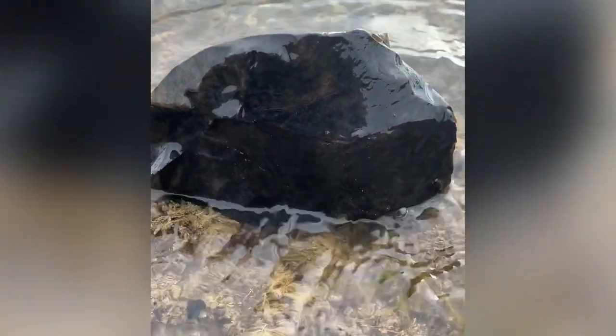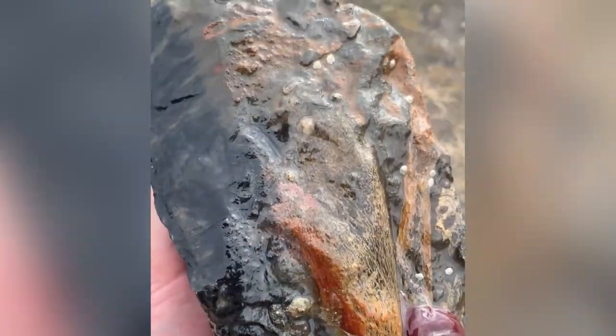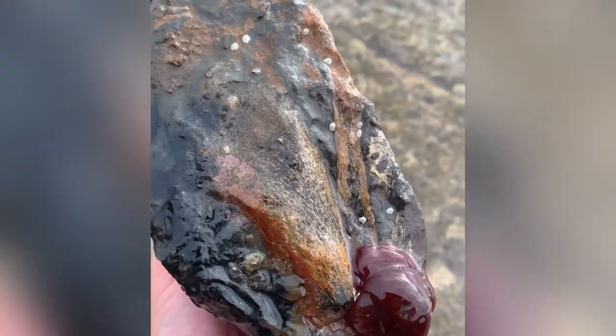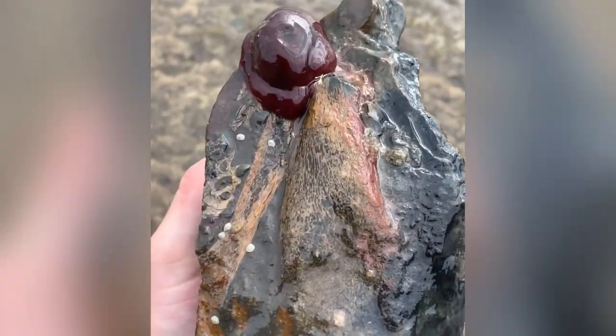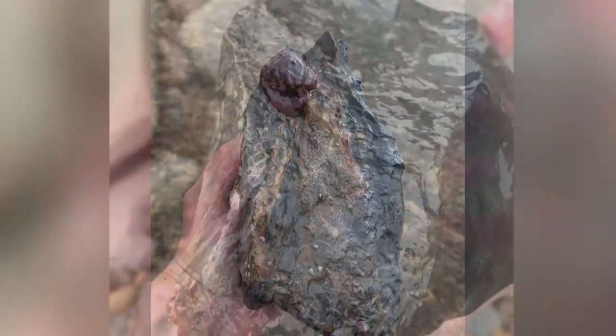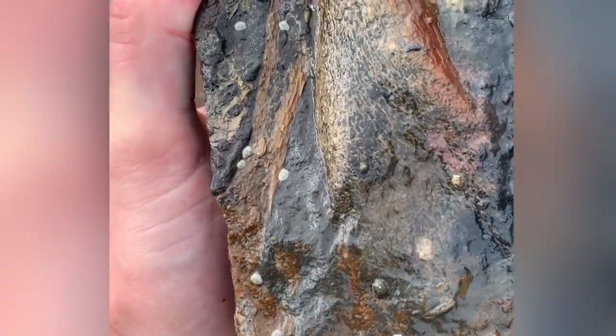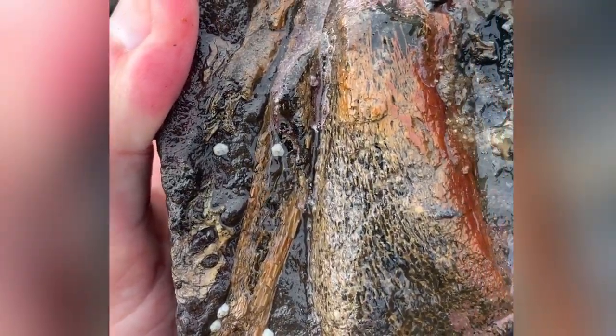This has been washing around on the beach for quite a long time, but it does contain something quite special on the surface. There's multiple crocodile bones and a possible scute, and also a red sea creature. It would have been part of a much larger rock when it first fell from high up in the cliffs, but unfortunately the rest of it has been lost.